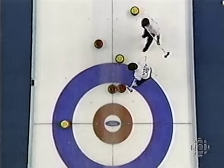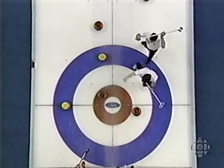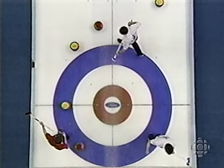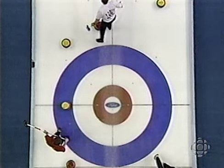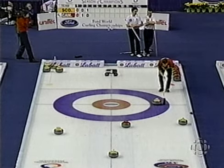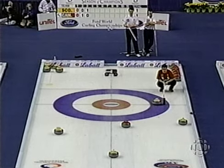Hits it a little bit on the high side, a little higher than he wanted to, but it hits right in between the two of them and spills them both. If he doesn't hit it in the center, his shooter stays in. Unfortunately, by doing that, it spins out the front part of the rings. You'd have to go a long way back to remember 2 such splendid pressure shots by skips at the Worlds.